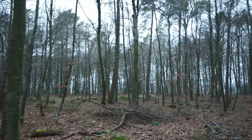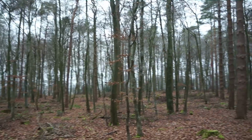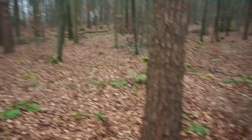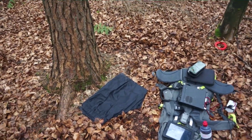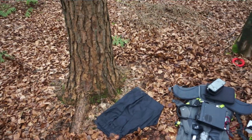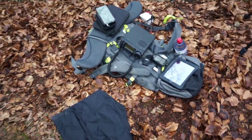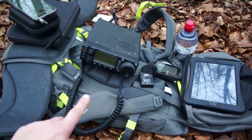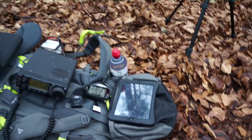Okay, so I've wandered off the beaten track a bit and we really are slap bang in the middle of the woods here. It's quite peaceful, shouldn't be disturbed by anybody. And if I show you down here, I've got my nice little seating area. Even got a backrest today. It's the height of luxury. Using the ICOM 703 today, so going a bit old school on the radio, and iPad for logging as normal.